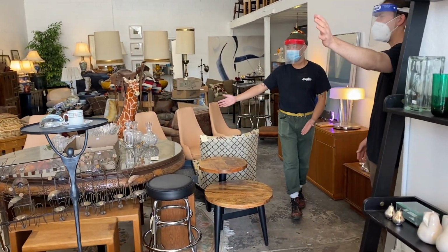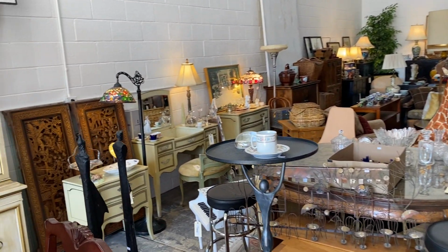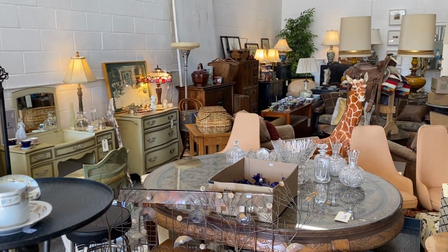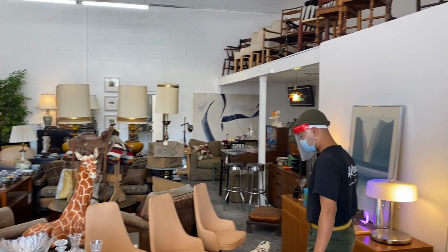So why don't you give them a nice overview? Look at all this. A nice go around. And this is only one half of our warehouse. We have another room too. And we have the outside. We have so much stuff.